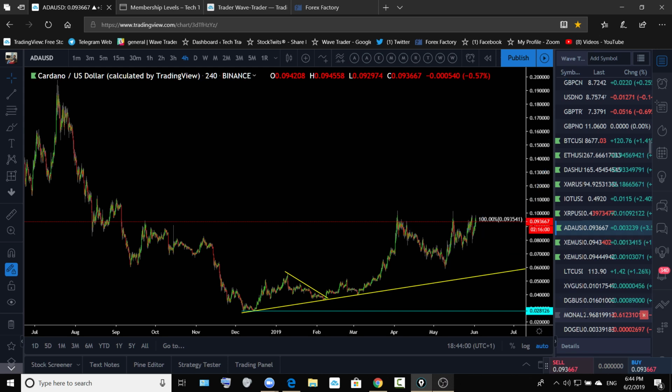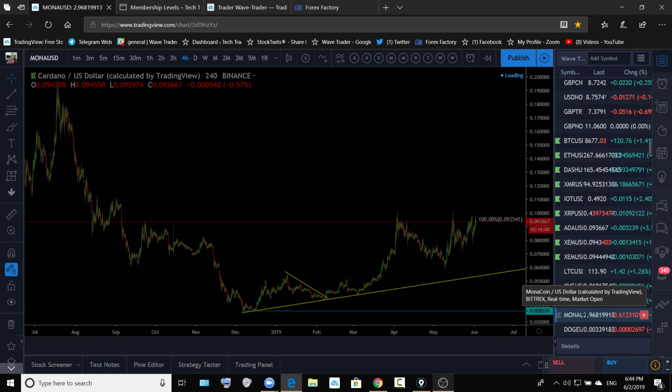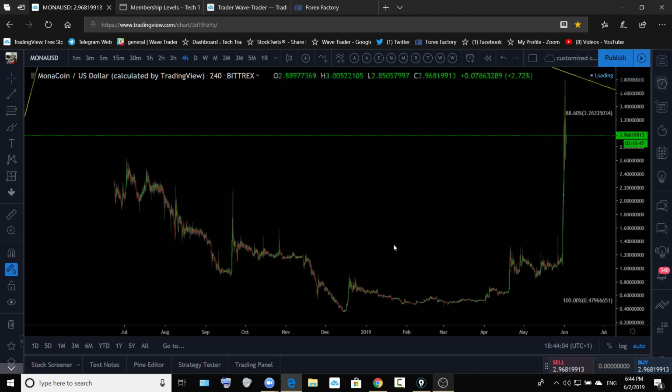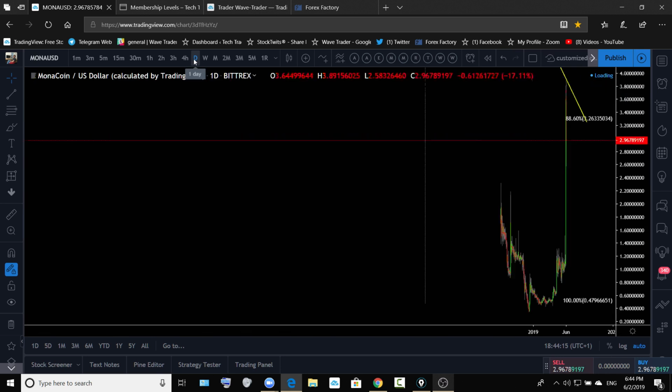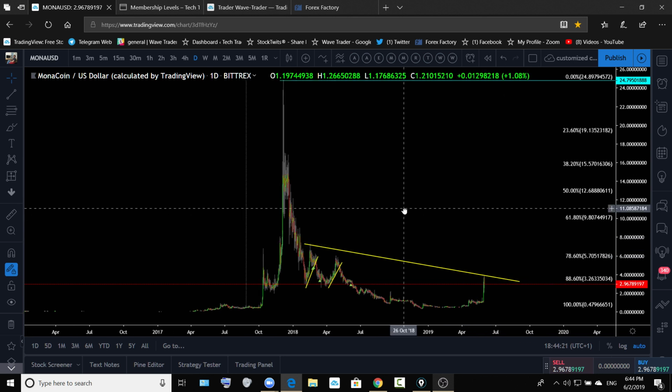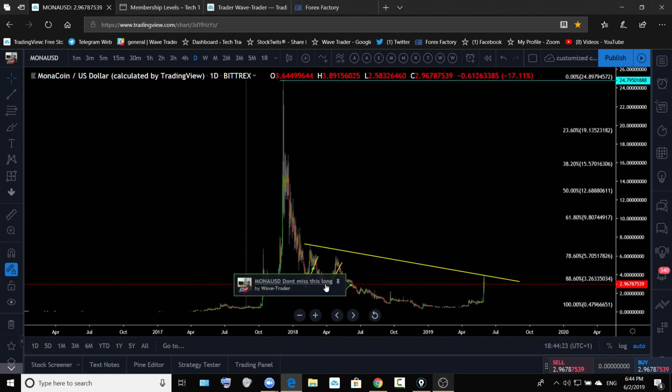And just look at this coin. It has just popped up. I was saying long on this coin since very long ago, showing that this coin was going to take off. So it broke out, it took off, and there we are having a setup. Let's look at this.